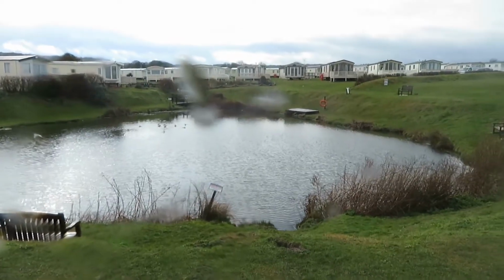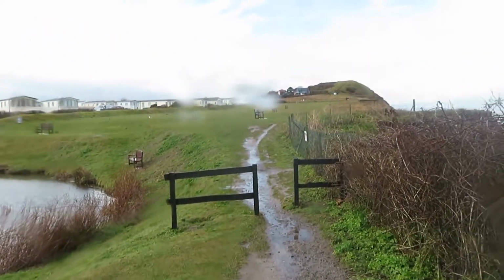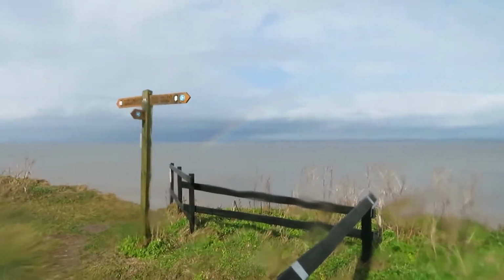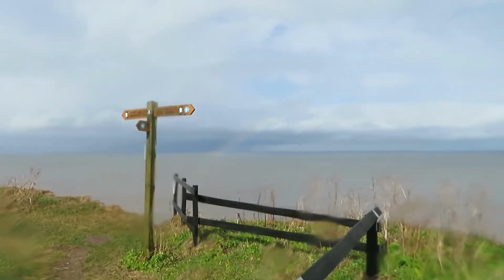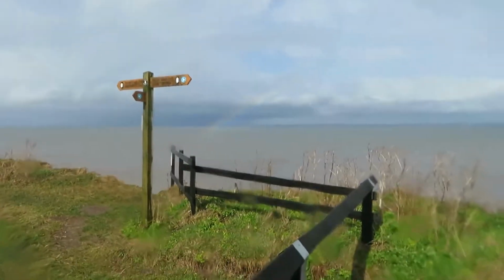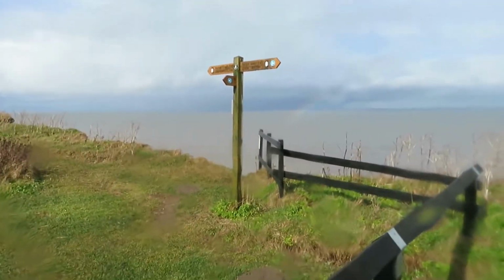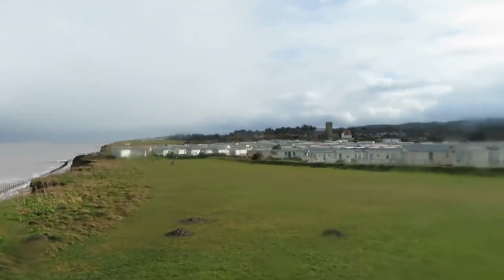To those steps we have a pond. There's the track. Reef in the background. But we have a bit of a contradiction here. Cromer 3.5 miles. Okay, there seems to be this in the way. Back towards Cromer.